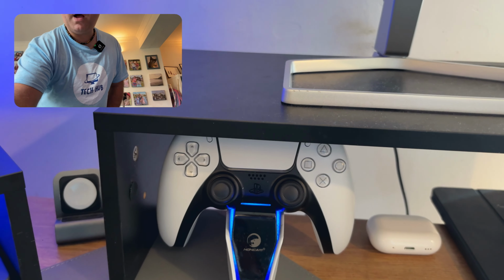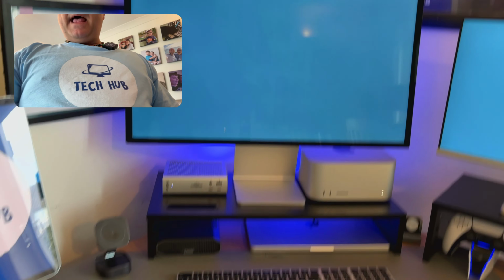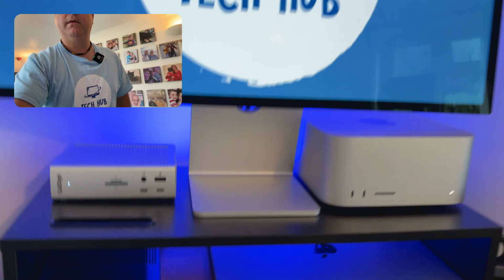Again, I can't remember the name of it, but I'll put a link in. But of course, it's got a blue light, which matches with my back blue light. Now that blue light is just behind. I don't know if I can get that low enough. There it is. You can just see it there.